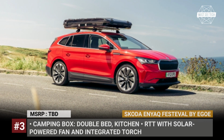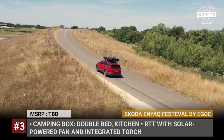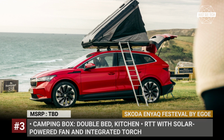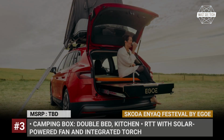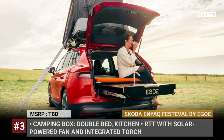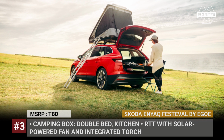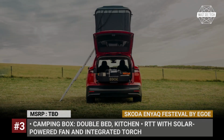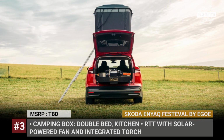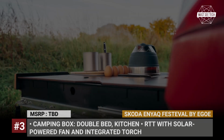Skoda Enyaq FestEVal by Egoe. The crowd of electric campers gains a new member, as Skoda's first EV SUV tries on the role of a camper for festival goers and weekend adventures. Visually, the Enyaq FestEVal looks exactly as any other model, while its camping amenities are a courtesy of the Czech company Egoe. Specially developed to fit the Skoda, the kit includes an extendable double bed frame with a mattress that can be set up on top of the folded rear seats.